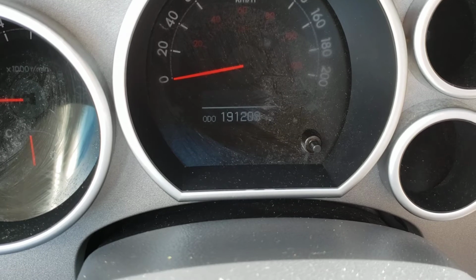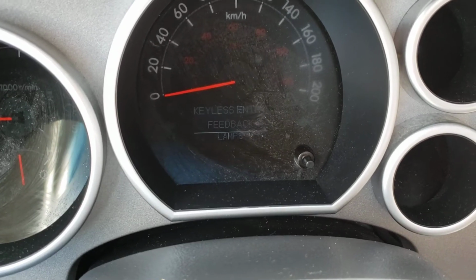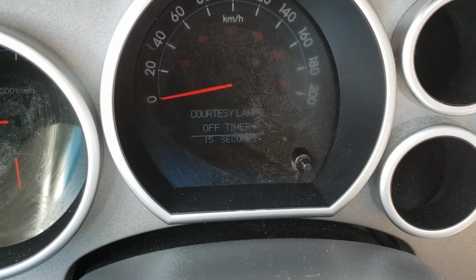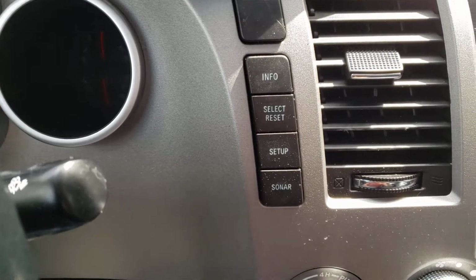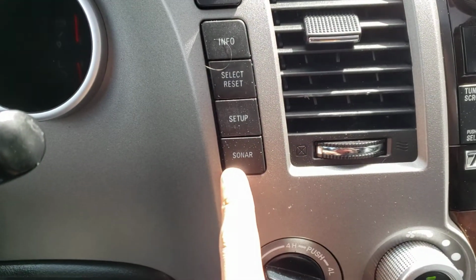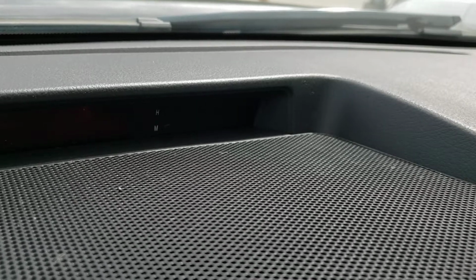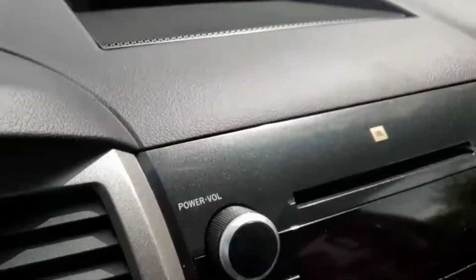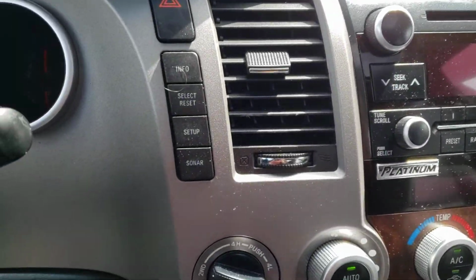You've also got lots of different options here in the setup menu, lots to go through and customize to your preferences. If you take a look back over at that stack that I just showed you, you'll also find the hazard lights up top, and at the bottom here you've got this little sonar button. That's your parking sensor, so if you hit that button there, you'll see the lights flash in that little screen there, and it'll let you know if there's anything close to your truck, which is really handy when you're maneuvering it around in tight spaces.